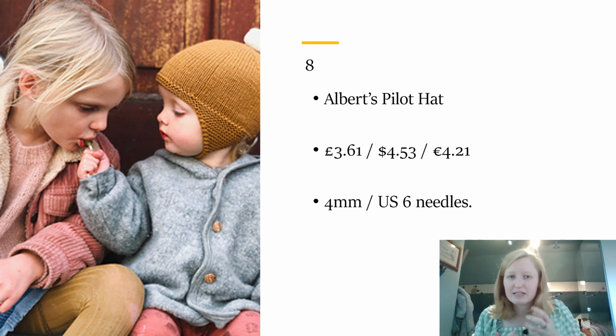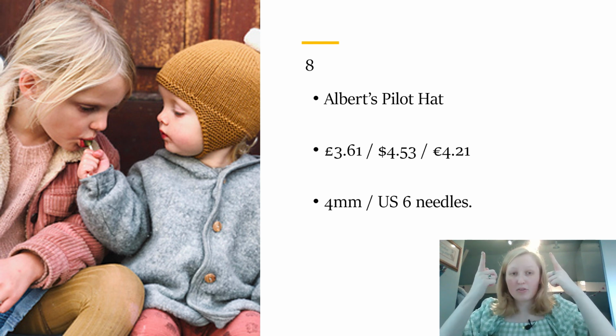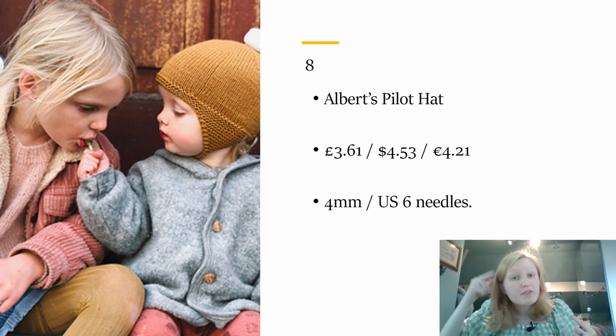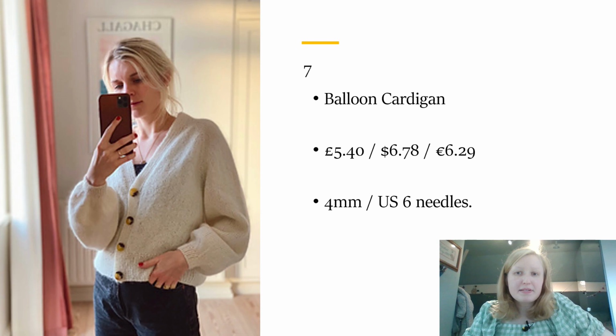It looks clean, sleek, modern, and also from a practical point of view, we've got garter stitch on the brim, so it's not going to curl up, and on the ears, it's a little bit thicker. So yeah, that's clever actually. I really like that, and I wish I'd invented it. I suppose that's like reinventing the wheel a bit, but I like it. It's modern.